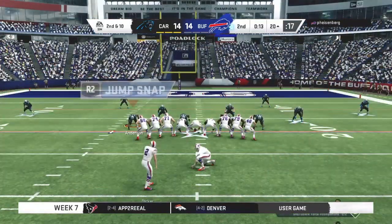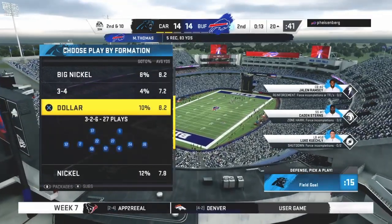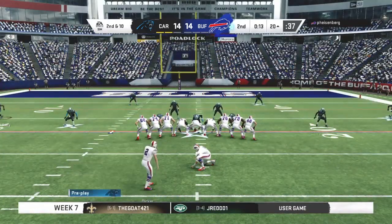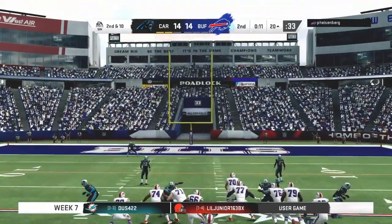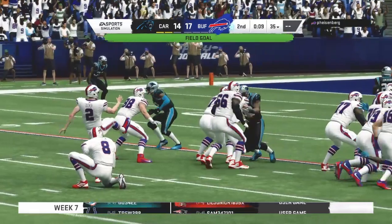And now the field goal team on for Buffalo. Now the Panthers are going to use the first of their timeouts as they stop it with 13 seconds to play in half number one. And now the field goal team on for Buffalo. Right hash, 37-yard attempt. And his kick here is good. And the Bills have come back to regain the lead.